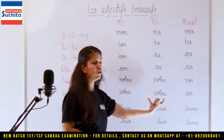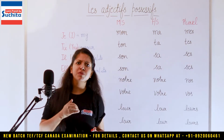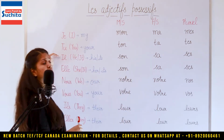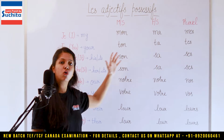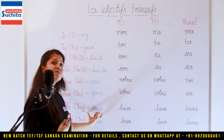Votre, votre, vos. The meaning of all 3 of them is your. Now you must be wondering, even this is your and even this is your. So what is the difference between these 2? Basically this is used for informal purposes and this is used for formal purposes. But the meaning of both of them is your.